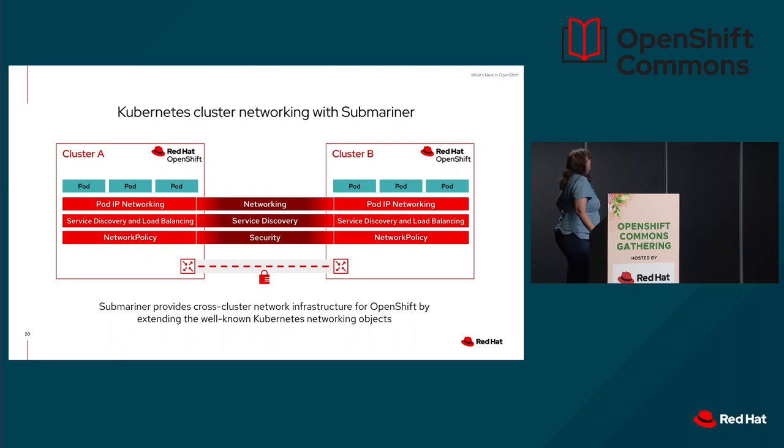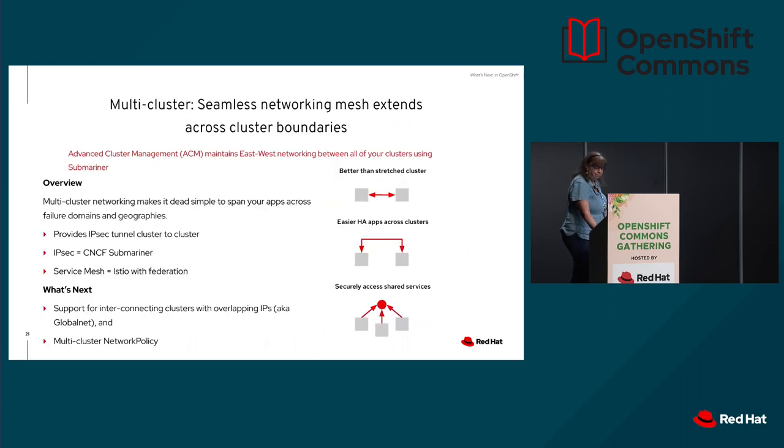Then of course, if you have applications that may need to talk with each other across clusters, cross-cluster networking is also important. So at the moment, that work is being driven by ACM with Submariner. Strong investment there as well.